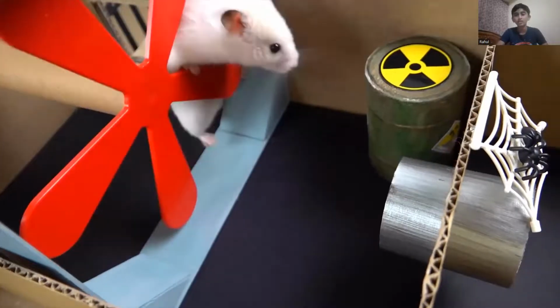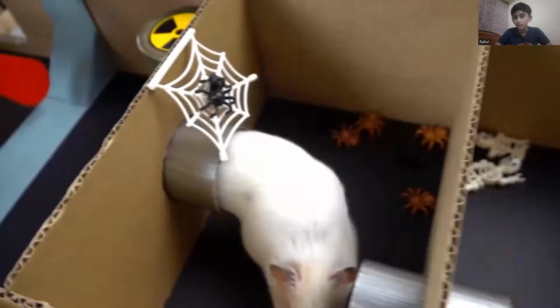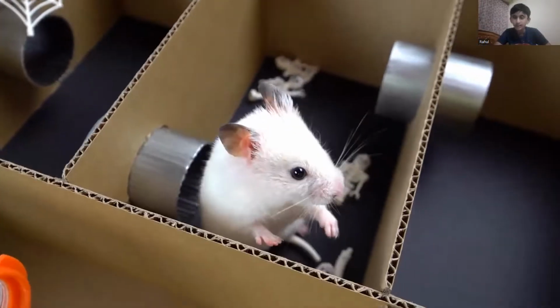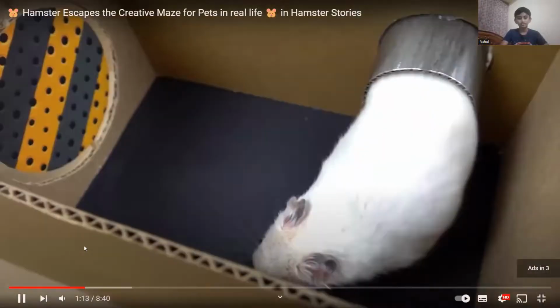Okay, so there's a rotating fan now. Huge one. The alarm also went off. Oh my gosh. Okay, he went inside a... Are those Lego? Yeah, there's some dead pig skeletons.